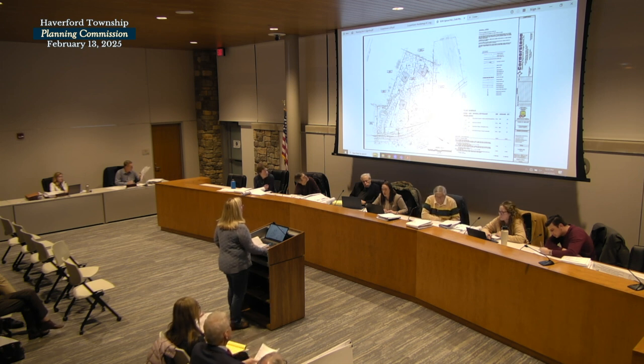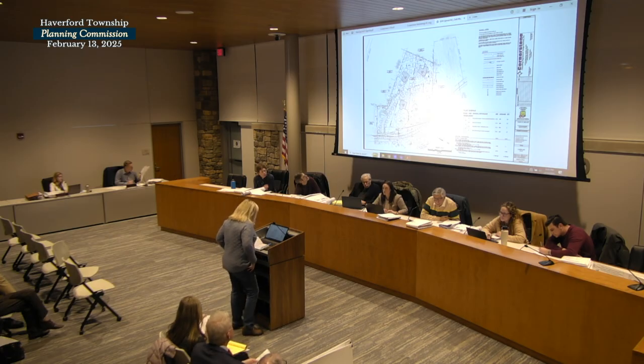And how about this one? And then the one up there is listed as 36.6 feet to the property line, to the closest point. That looks closer. Okay.